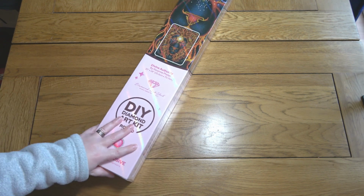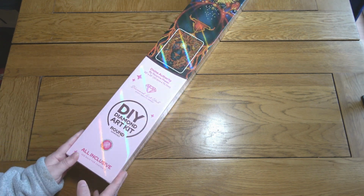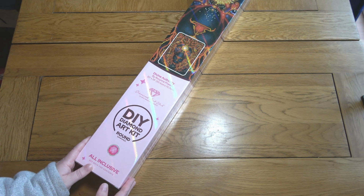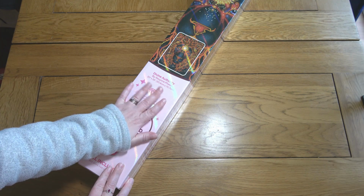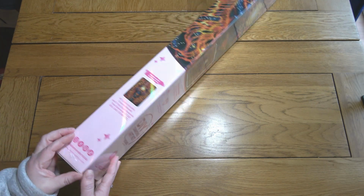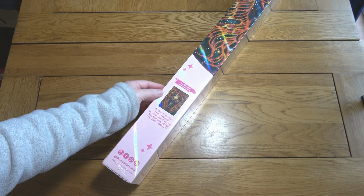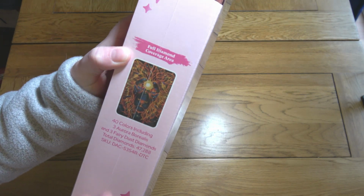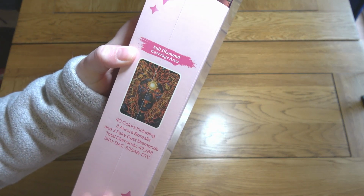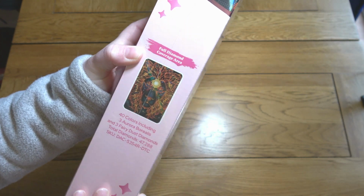So thank you very much to Diamond Art Club for sending this over to me to show you today. It's looking really fabulous just from the box. This is a round diamond painting. It's 50.6 by 70.7 centimetres, and on the side here you can see the key stats. This painting has 40 colours, including 3 Aurora Borealis and 3 Fairy Dust Diamonds.